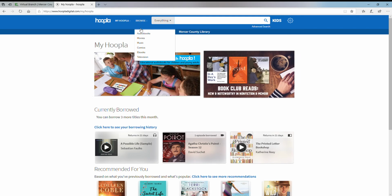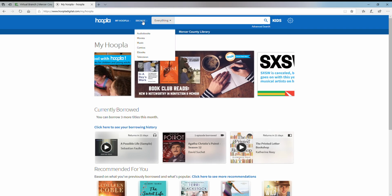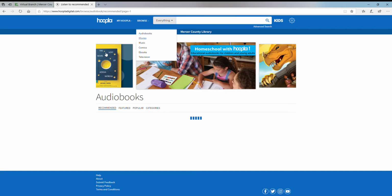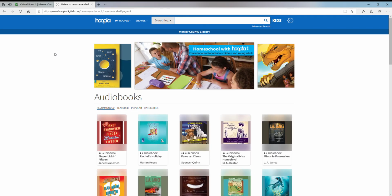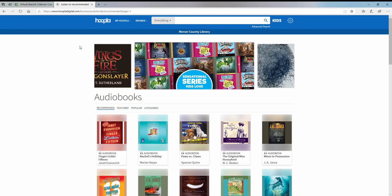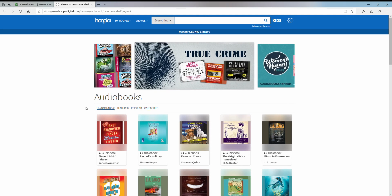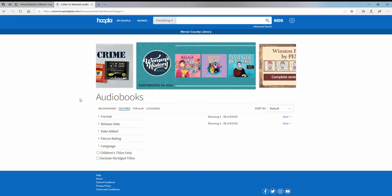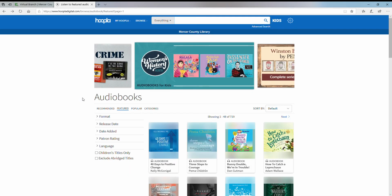As I noted earlier, we have different types of material you can borrow, so I'm going to go ahead and browse audiobooks to get us started. Each one of these areas is set up exactly the same way, so the look will be familiar as we move through the types. Audiobooks will have the featured, recommended, popular, and categories. By default, it goes to recommendations, but if you want to see what's featured in the system, you can see that as well.